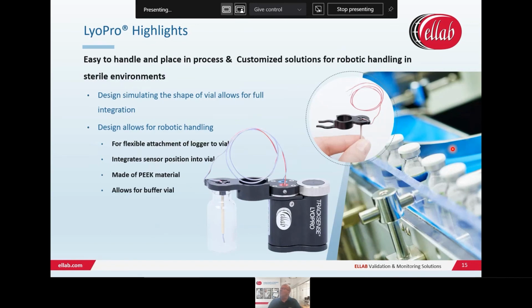When it comes to these ALUS system, we had to think differently compared to what we had with our previous logger system. We had to think that either it should be easy to operate through different kind of isolator systems, and that means a manual handling, or it should be able to do it also with robotic handling. So we were looking at different solutions for how to connect the logger to the vial.